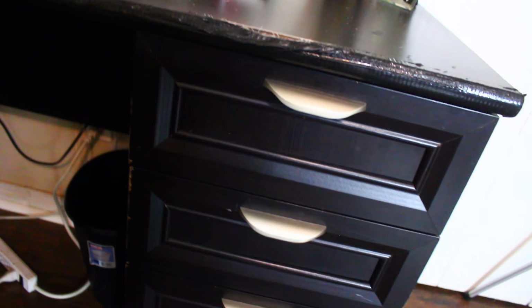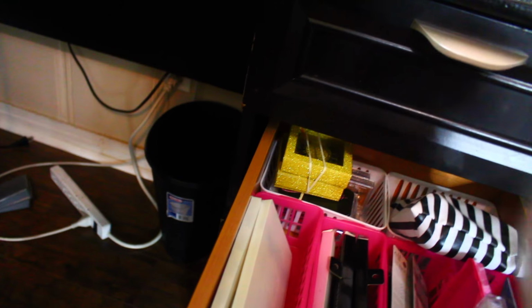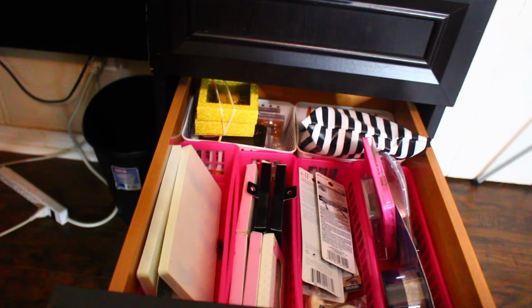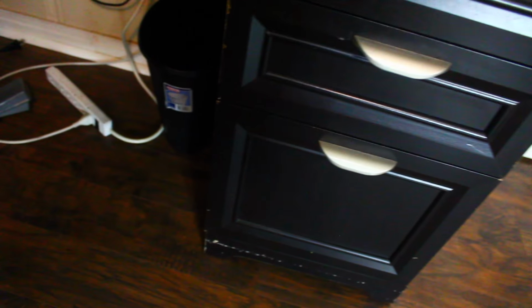I think all this is like skincare and stuff, and like backup stuff. My daughter looks like she's been playing in all this stuff, but backup like lashes. It's so much in these drawers that I don't use, and the reason why I stopped buying a lot of makeup is because I wasn't using the stuff that I already had. So it's like my stash jar.